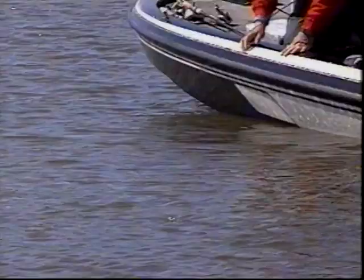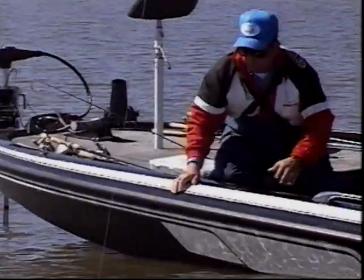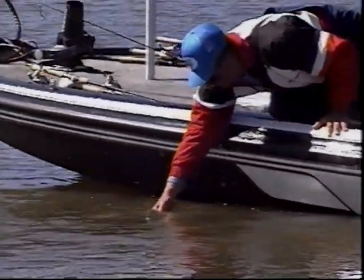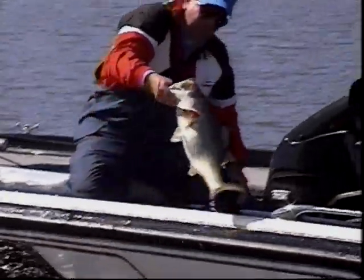Bill Cannon's right about where bigger bass are holding, but it's Lonnie's partner, Greg Kitchen of Louisiana, who connects this time. Greg's going to make a big leap in the standings. He started today in 20th place. All righty.